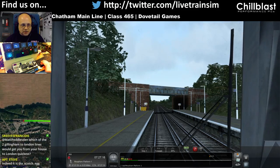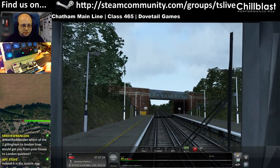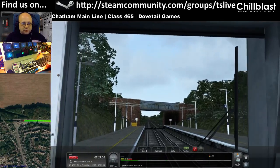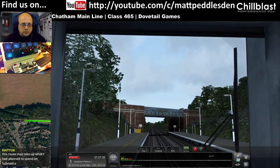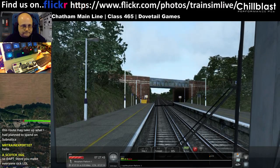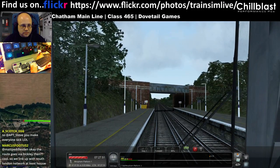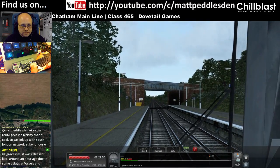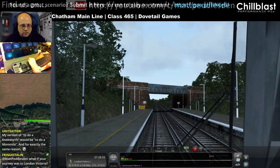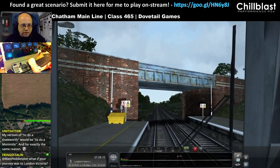Which of the two Gillingham lines gets me to London the quickest? Oh, London Faversham, without a shadow of a doubt. I don't know what the journey time is on this, but London Faversham I think is about 40 minutes. I think this is about an hour, and it's a stopping service. Whereas London to Faversham, we do a couple of stops, and then it's express 140 mile an hour to St Pancras. What if your journey was still on Victoria? It'd probably be easier still to go to St Pancras and then get the tube.